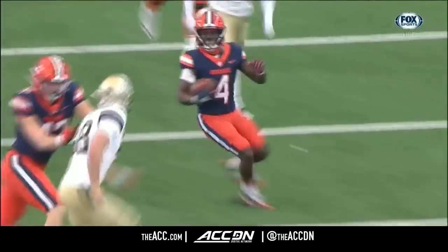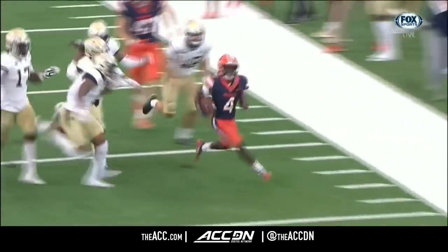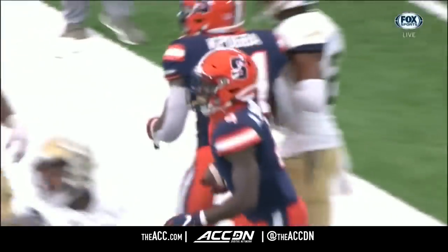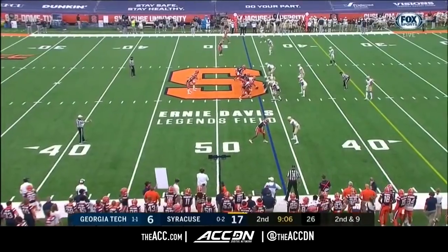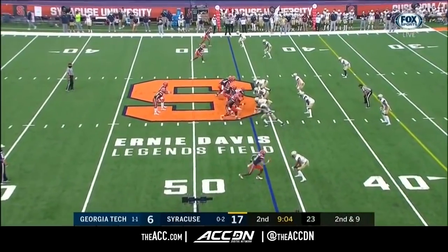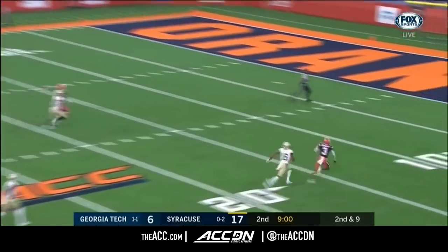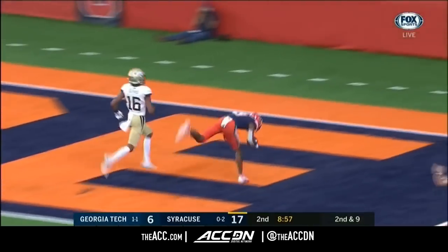Special teams has been key in the victory on the road over FSU for Georgia Tech. They played well against UCF. We'll preview that Texas State-Boston College game. In fact, Texas State hasn't played the ACC since 2015. Deep ball. Harris, what a catch!